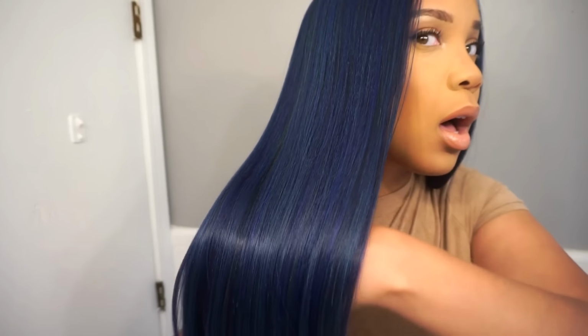Sis, y'all, look at this. Speechless. Look, listen, I don't have to say much about this, but I am here today to show y'all the details on this beautiful blue hair that I am loving.